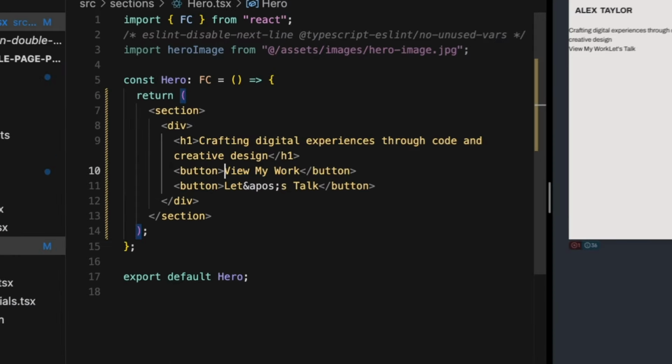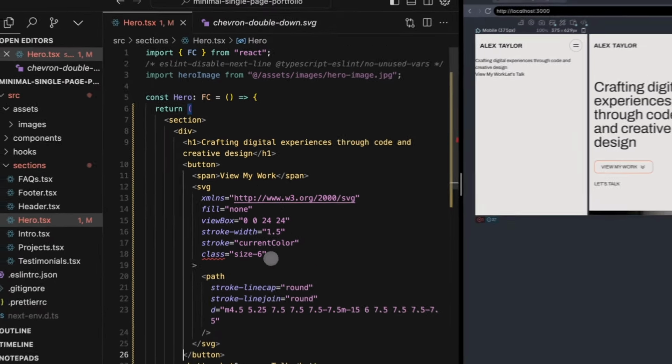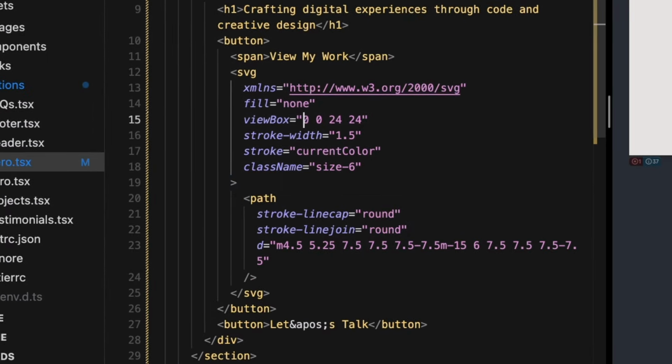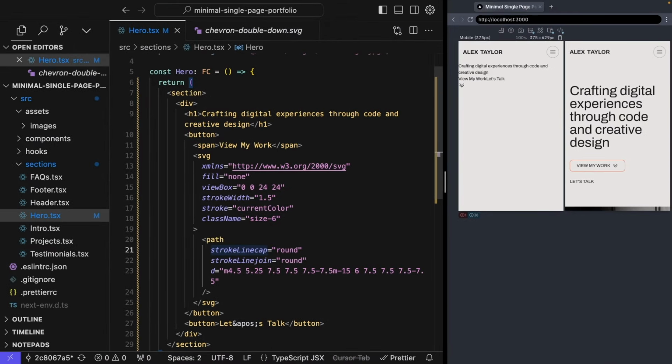So I'm going to go ahead and wrap my text in a span tag. And then beside that, I can go ahead and drop my SVG. Anytime we put an SVG into JSX, we need to make sure it's compatible with JSX by changing things like class to className, and then modifying any dash-case attributes into camelCase. So we're going to say strokeWidth, and then we'll also say strokeLinecap and strokeLinejoin in camelCase, and that should make it compatible with our JSX.